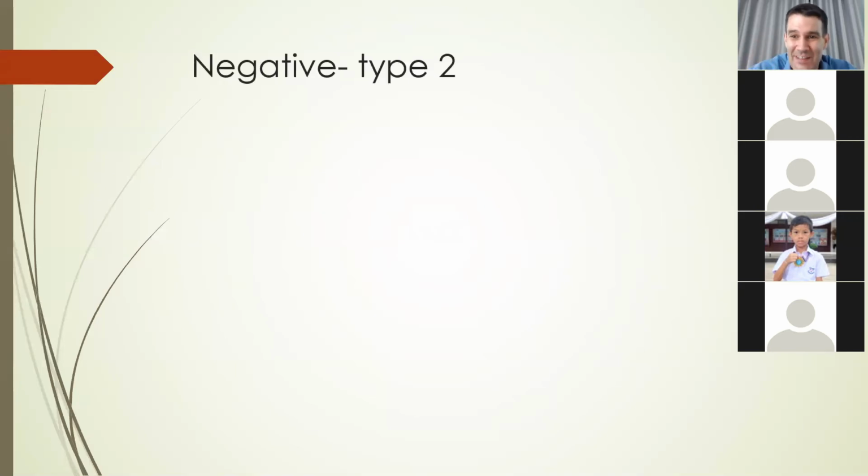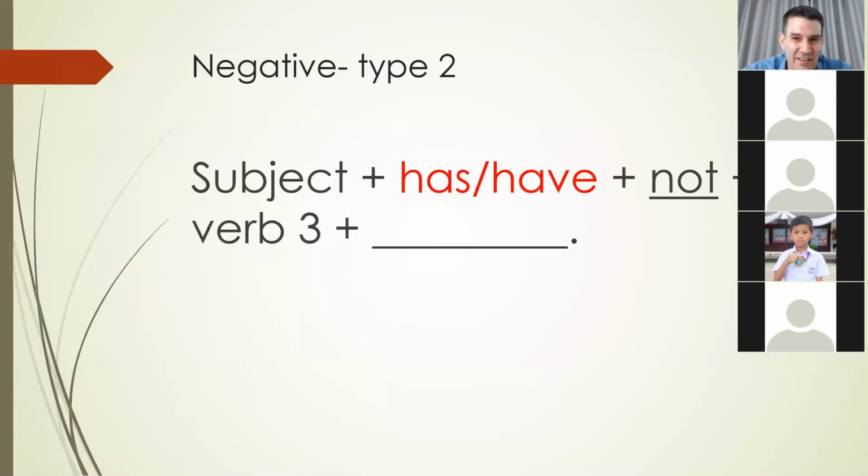So how about type 2, the other way? So for an action that started but not finished yet. So not meaning เคย. So in this way, we don't say the word never. We will say the word not. So subject plus has or have plus not plus verb 3 and then plus your object and usually a time. If you're using type 2, you will usually have a time. This month, this year, today. If you're using type 1, as in เคย, there will be no time. The time is your life.